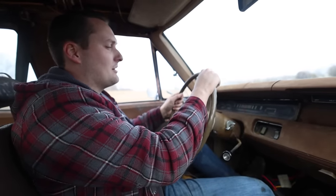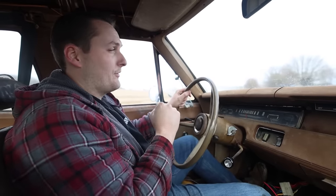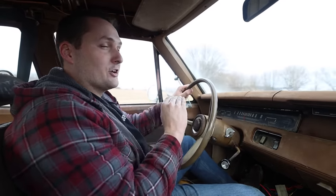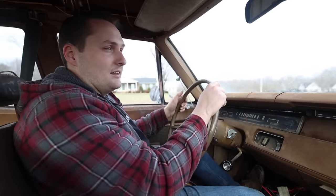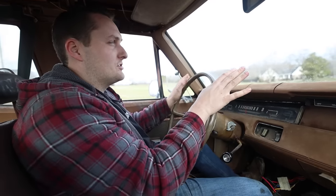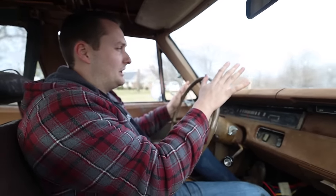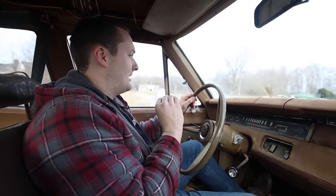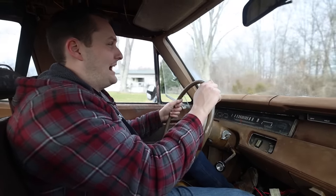It drives great, it rides smooth. The shifter, for being stuck when we first started, is near flawless. I mean, this car really does drive great. To be sitting for 30 years, the engine is solid, you know, fixing a couple small things and just making the tune really good. This car is great. I mean, it's beyond my expectations, and I'm having a blast driving it.